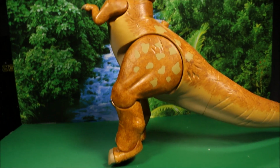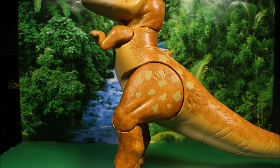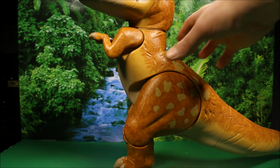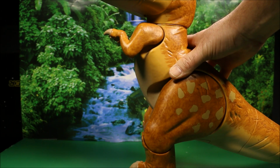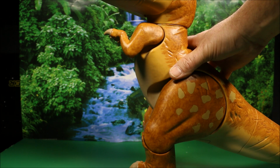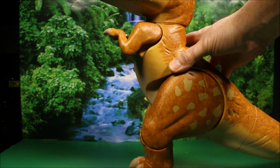That is awesome. And then we're gonna listen to his stomping sounds too. He's got great stomping sound. Listen to this. And it keeps going. It doesn't just do it one time, so that's really cool for playability.